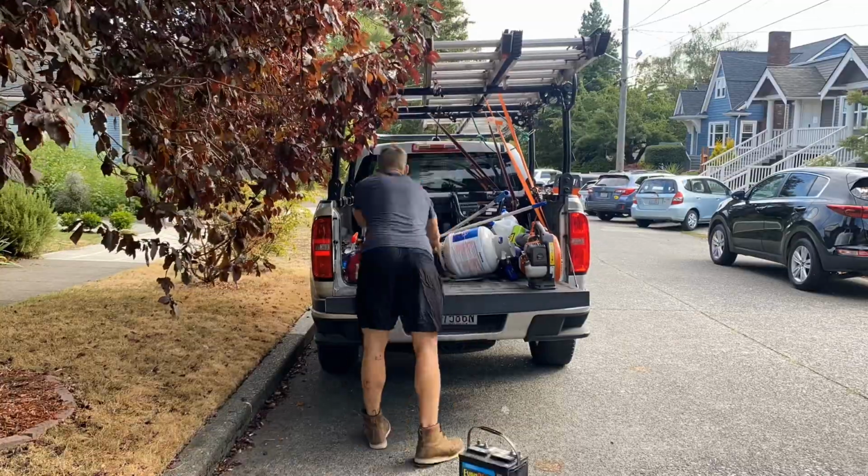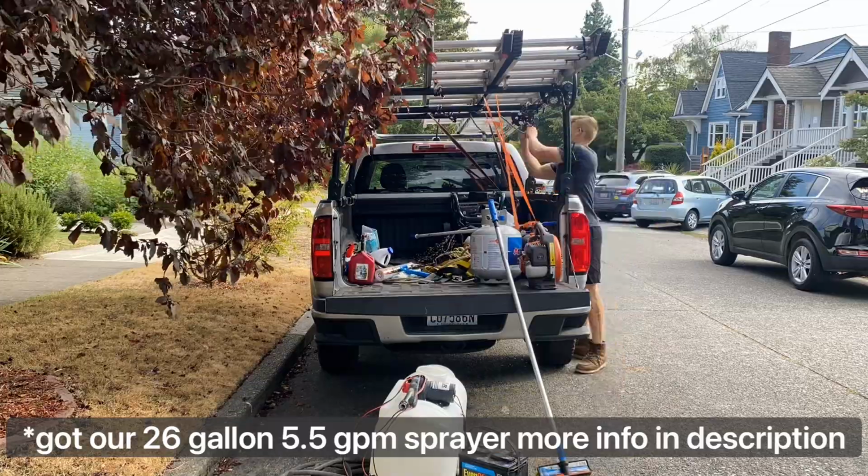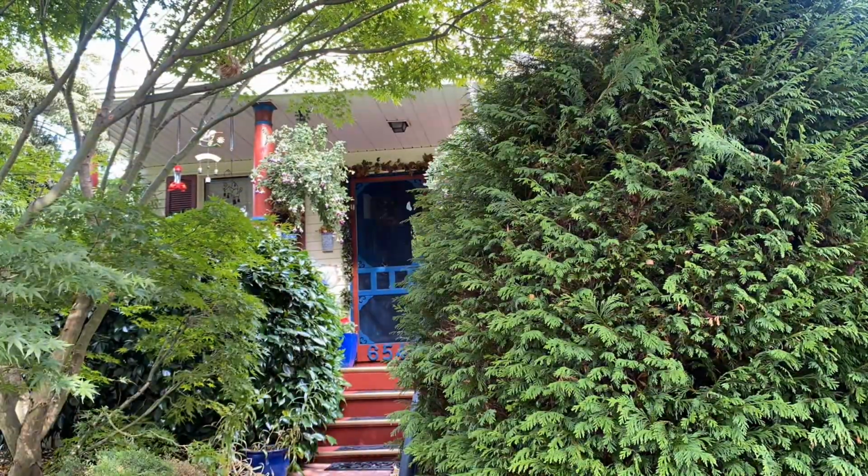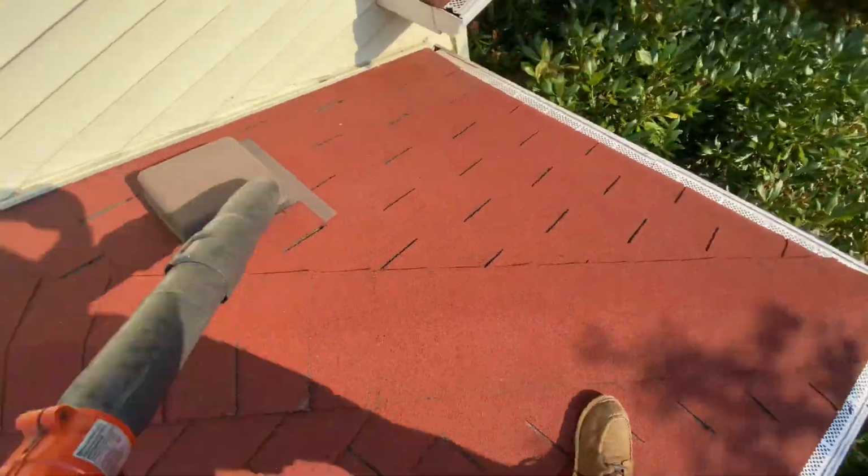All right, after that fantastic introduction, we're just getting our stuff unloaded. Got our 26-gallon, 5.5 gallon per minute sprayer. We're gonna be using this a lot. It's made me a lot of money. More info on that below.